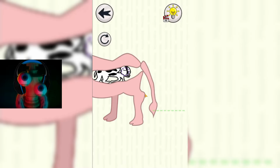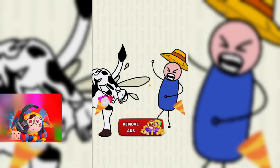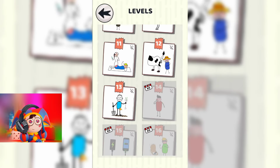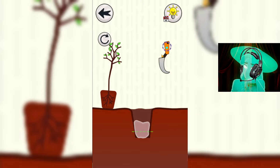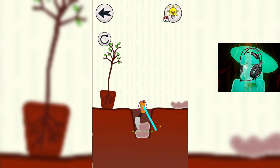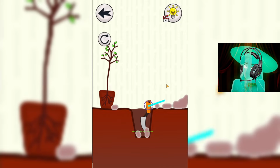But now we need to help deliver a cow. Oh my god, I don't really like these levels because it hurts so much to watch this baby cow fall to the ground. I don't think that's the feeling any living being wants to experience right after they're born. But now we were finally able to help her. And now we need to help this guy plant a tree. My god, just look at this extremely strange shovel. It seems to me that it is absolutely impossible to dig anything with it. It looks more like some kind of sickle or something like that.